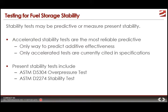All right, so we talked about sediment formation. We talked about peroxide formation. The question that might come to mind now is, how can you measure the stability of a fuel? Well, let's talk about that a little bit here. There are a number of different tests that you can do to measure fuel stability. As you can see down here, you've got something called an overpressure test. The gold standard is the accelerated stability test, which I believe is defined by ASTM D2274.